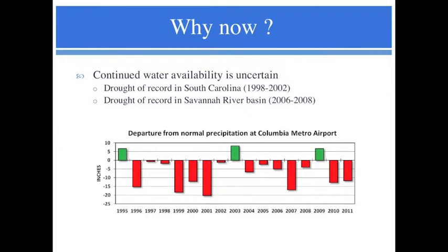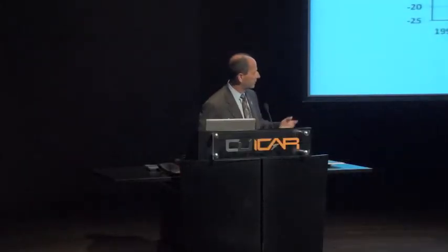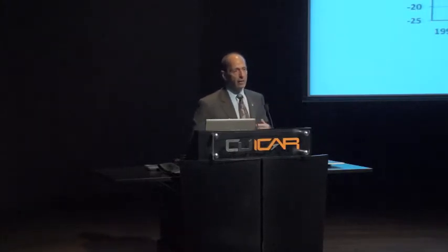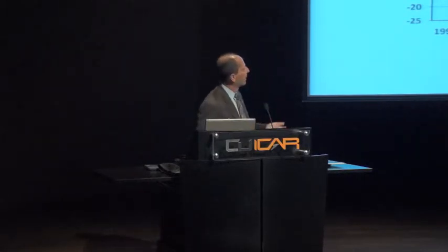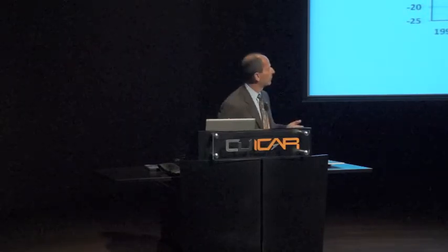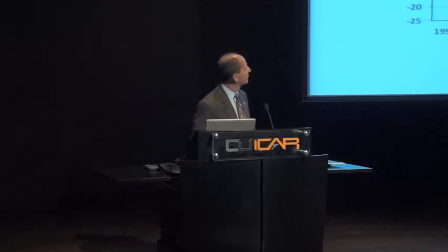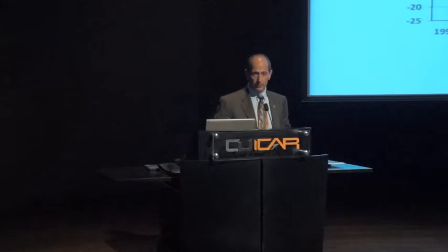So what is driving this is just in this map here, the last 16 years up to 2011. It indicates that we've only had 3 years of more than normal precipitation. In the last 16 years, we've had two periods of drought years of record, which was 98 to 2002, which was throughout the whole state of South Carolina, and then in 06 to 08 in the Savannah River Basin.